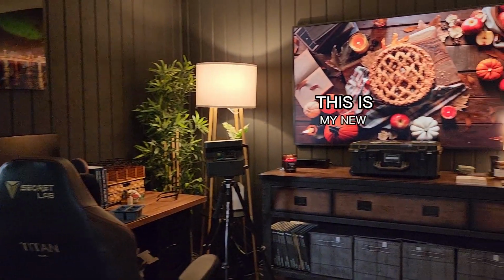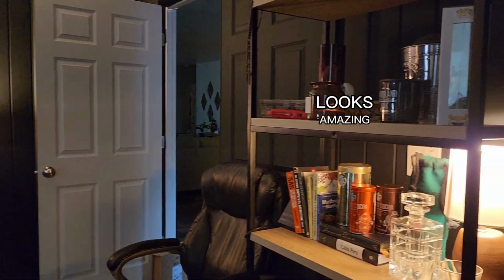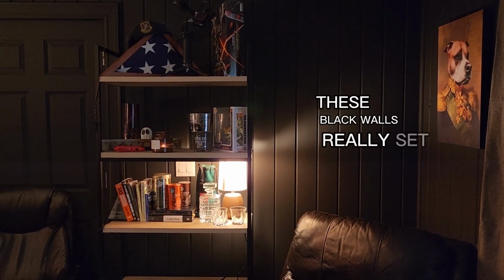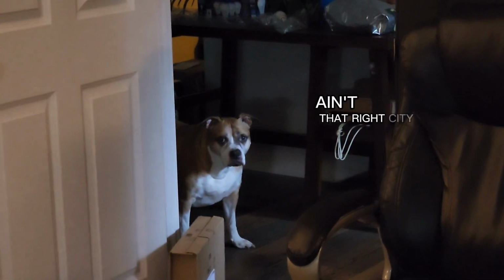There it is. This is my new setup. Crazy, right? Looks amazing. These black walls really set off the wood and the leather. That's just my grandma's chair right there, and that's my puppy dog right there. Ain't that right, Sadie? That's my puppy dog.